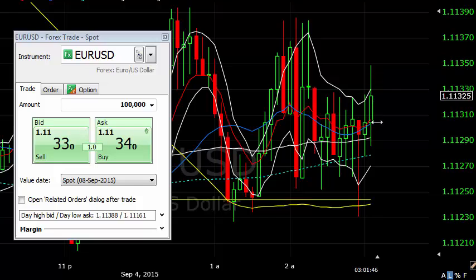But it needs to stay on this side of things now, really, because of where the moving averages are situated. So I shall press pause.